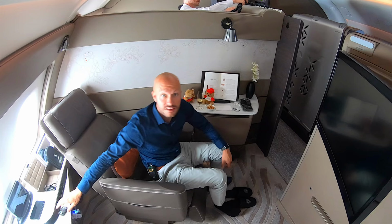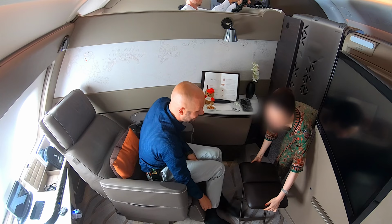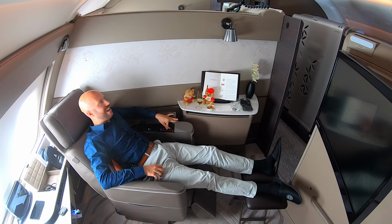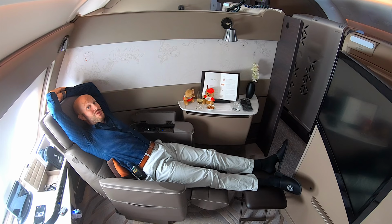Because of this short flight, there is no amenity kit available. But I got slippers. Oh, what is this? A stool for you to rest your legs. Oh, I just said it's not long enough, and here it is coming, my foot rest. So my leg rest is coming up, and this is really comfortable. This is my position for watching a movie here on Singapore Airlines A380 first class suites.